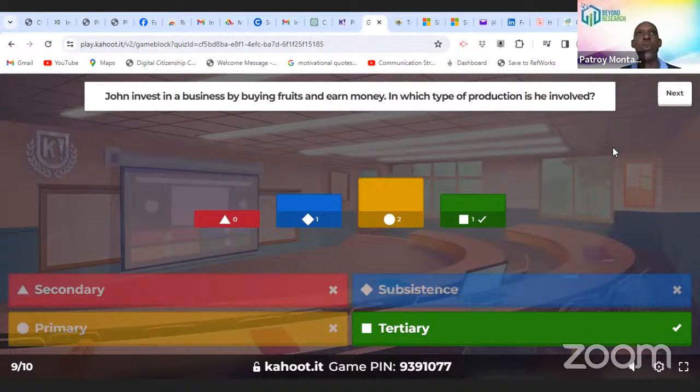Secondary production now is where you actually start to make the product, right? So you have the lumber, you put those items together. You call that the secondary production, right? Then the tertiary production, right, is where you offer service. You're not making anything at this point. So you gather the raw materials, you make the product.